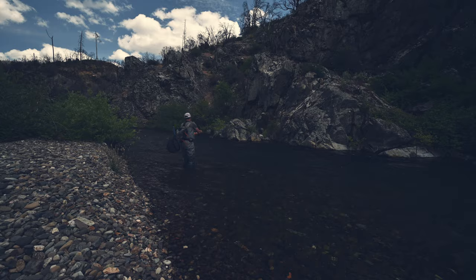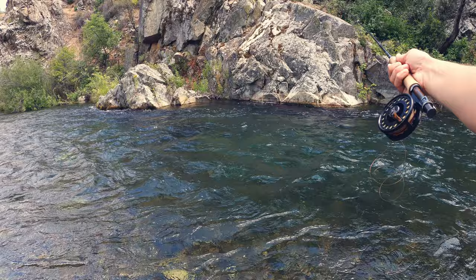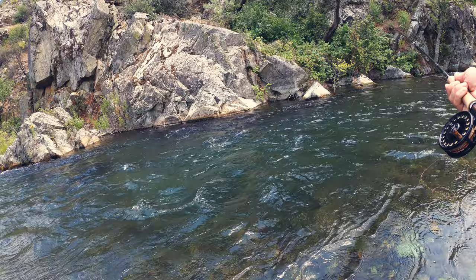There's gotta be more fish in this hole, in this run here. Didn't get that one deep.